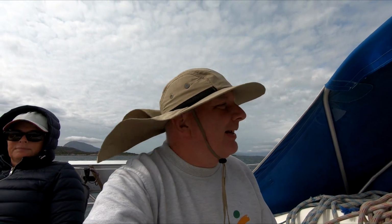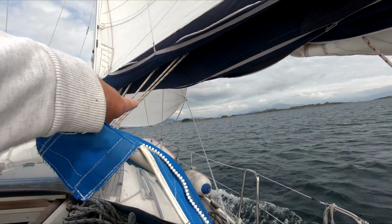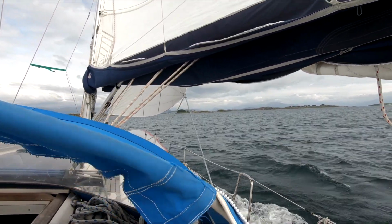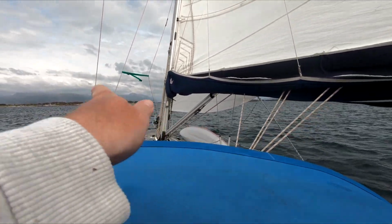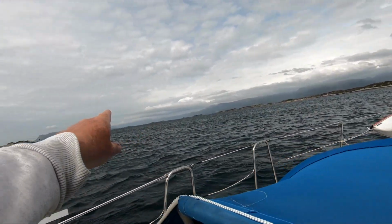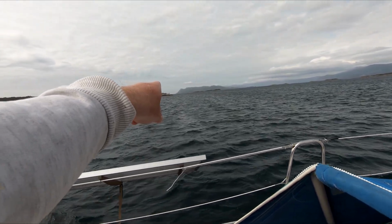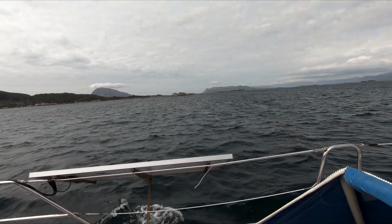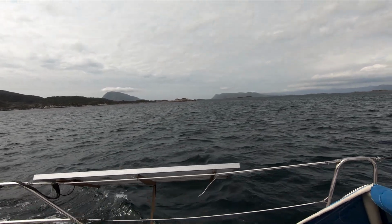So yeah, we are closing up on the town of Florø, and that is hiding behind all of this, but we are not going there today. We are going there in a few days. We are going to pass this island and we're going to shoot up a bit, and then we're going to head back out, and I think beyond this island over here is where we are going, on the outskirts there. I'm not quite sure, but yeah, we'll see when we get there.